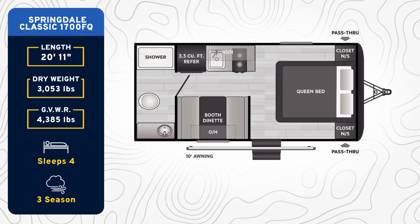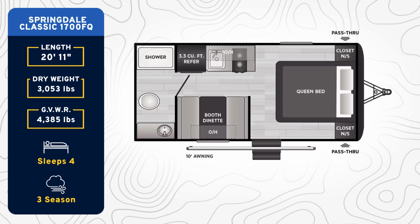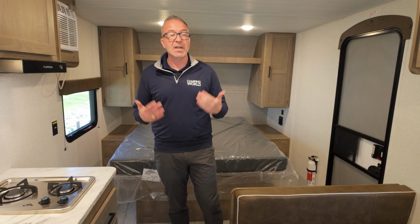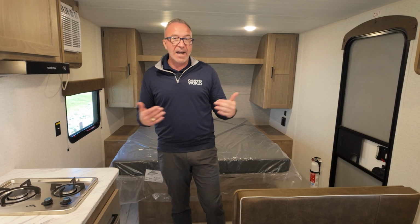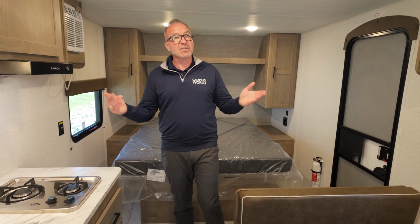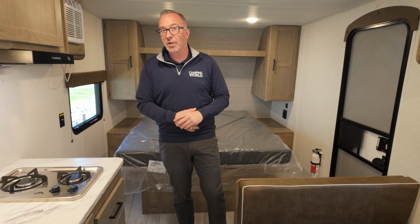It's only 20 feet 11 inches, 3,053 pounds dry, and can easily sleep up to 4. But this is a couple's adventure coach, highlighted by a queen walk-around bed up front, dinette and kitchen midship, and then, of course, a pretty spacious bathroom, all crunched in to less than 22 feet.